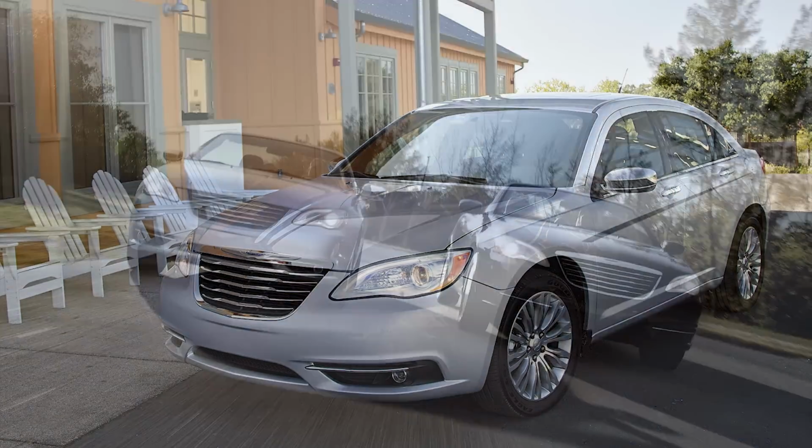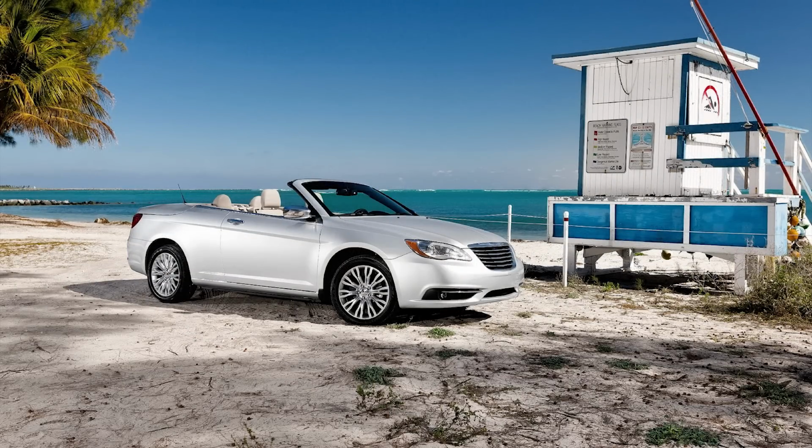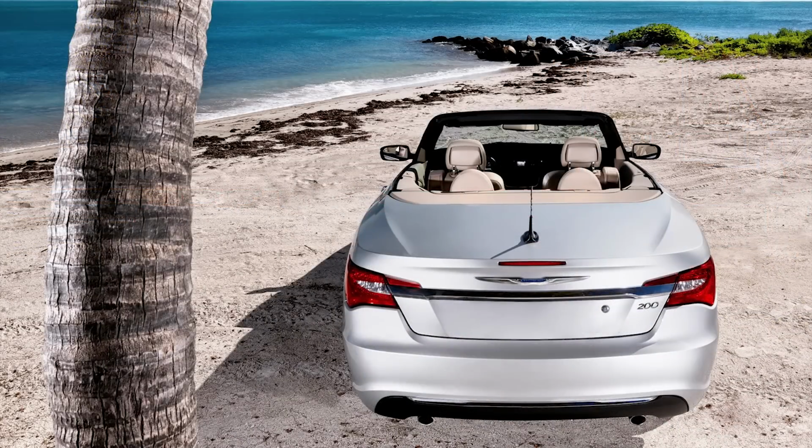The 200 convertible got suspension upgrades to match the rest of the 200 models, as before it still had a lot of the components from the Sebring suspension. And the soft top convertible got the exact setup as the other 200s, but the hardtop had restrictions as the ride could not be too stiff, so it got a different modified setup.